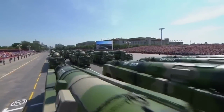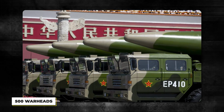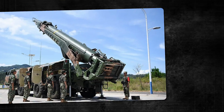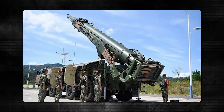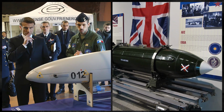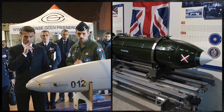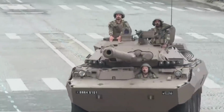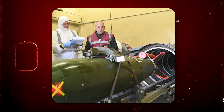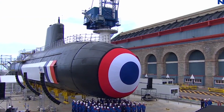Meanwhile, China is rapidly building up its nuclear arsenal. Right now, China has about 500 warheads and is increasing that number faster than any other country. They're also working on improving their missile technology, which suggests that China's nuclear strength will continue to grow. In the meantime, the United Kingdom and France are focusing on keeping their nuclear weapons modern, while also working on some new technologies. The United Kingdom plans to increase its number of nuclear weapons because of growing worries about security, while France is working on updating its submarines and missile systems.